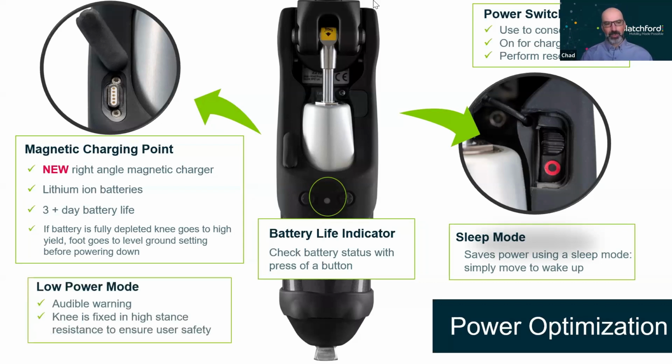And then there are audible warnings for if the battery is drained. It'll give the patients the information they need to either get it plugged in, or they'll have to go find a charger, or just know that it might go to the high resistance if they get that indicator and they don't have their charger with them.